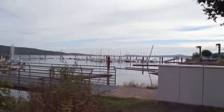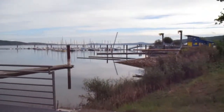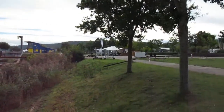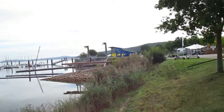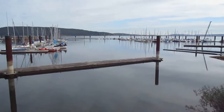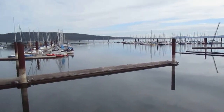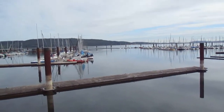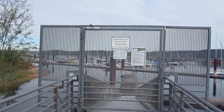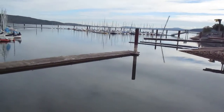Wow, it's very nice. Daming mga sailboat. Should have brought my bicycle. Wow, it's nice. It's a big lake. Body of water, hindi pwede maligo. Very deep.